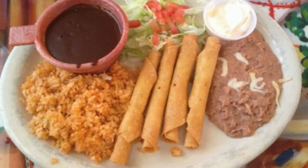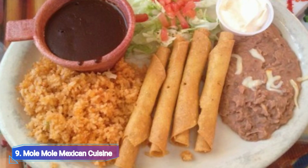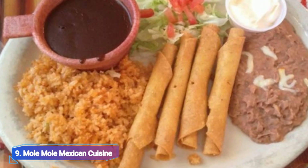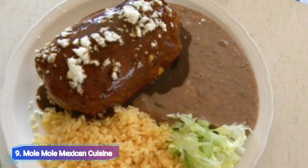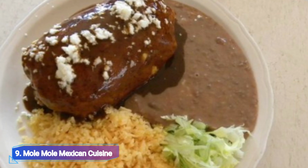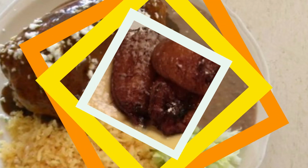Number 9. Mole Mole Mexican Cuisine. It's unclear how the staff at Mole Mole manages to prepare as many dishes as it does in such a small area, but this Alberta Street cart successfully coats enchiladas and burritos in various shades of mole, serves pozole in vibrant ceramic bowls that are brick-hued, and adorns plates of cochinita pibil with pickled onions and radishes.